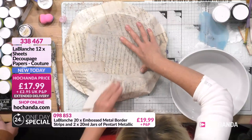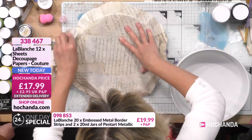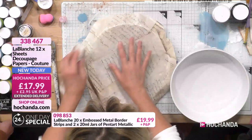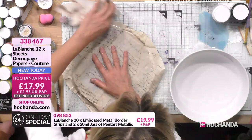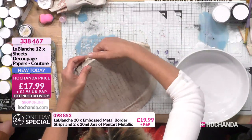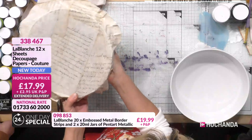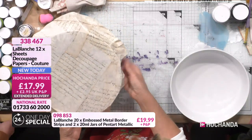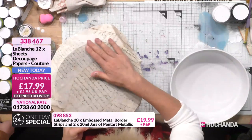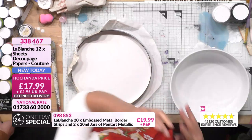Now, this is the beautiful thing. We can start taking this and going round the edge. Because it's such a nice lightweight paper, it will allow me to start folding this down, pulling it down, so it'll start to stick. How cool is that? And you wouldn't think that is just the paper we're using. Remember, you're getting 12 of these decoupage shapes.